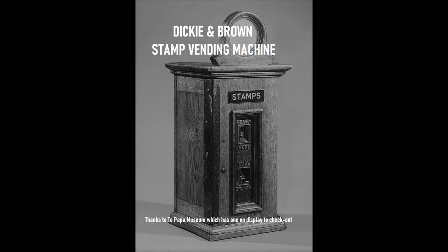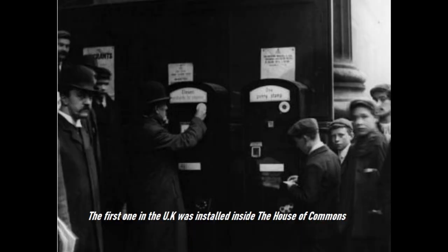The Dickie and Brown, a stamp vending machine. The first machine debuted in 1906 and was an immediate hit. It was the brainchild of Robert Dickie and John Brown. Dickie worked in Wellington's main post office and got frustrated ripping apart sheets of stamps for a single stamp. 18,000 vending machines were exported from New Zealand alone. They were also manufactured overseas under license under the name Kermode. Same in the US. The original design was improved on in the 20s and wouldn't cease production until 1962.